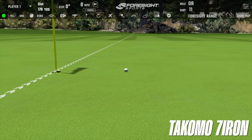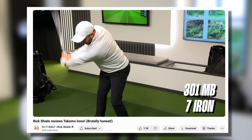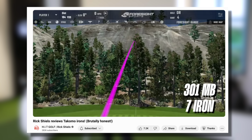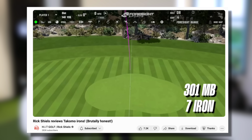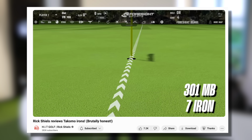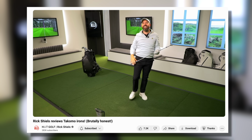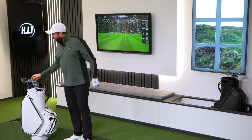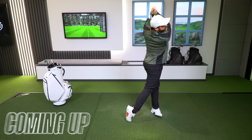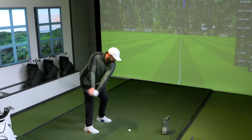However, bearing in mind, if you saw the original Takomo review, I actually held a shot with the 7-iron in that video. It's the first time I've ever held a long shot on review. I've been doing this for 12 years, which I'm not super proud of. Anyway, I've hit the 7 irons. I'm now going to hit the 4 irons and the pitching wedges, and then we can have a look at the results between the Taylormade and the Takomo.